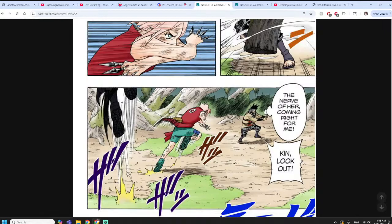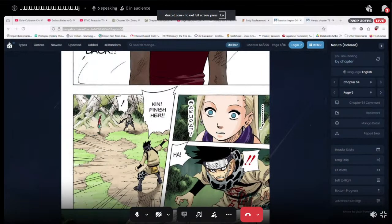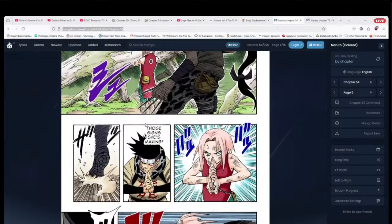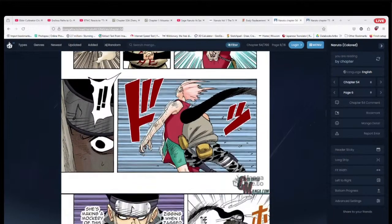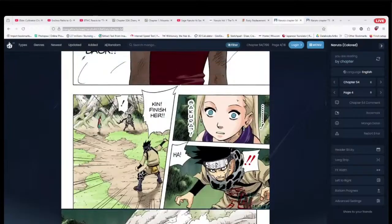I'm sharing my screen. In this panel, she is in front of Kin. Kin is to the right of Zaku. Kin is the girl, Zaku's the guy. Scroll down. Under your interpretation, she's body flickering to that position, to the right of Kin. In this panel it'd be right here, to the right of Zaku. So that would be to the right of Zaku, but to the left of Kin. Kin is the girl.